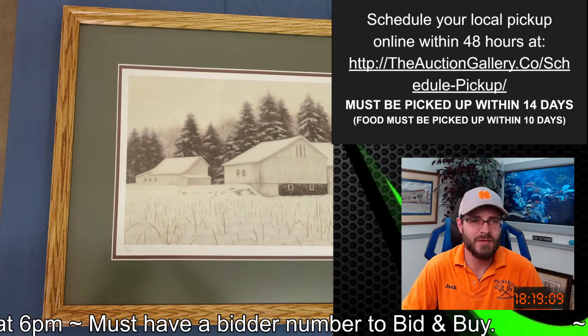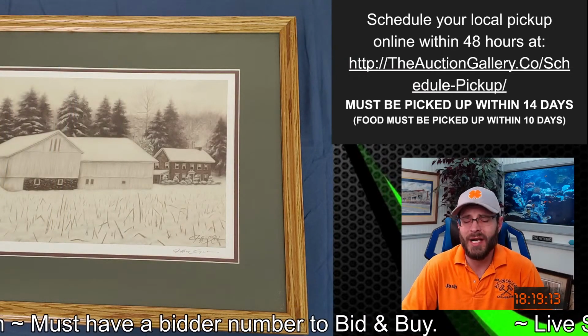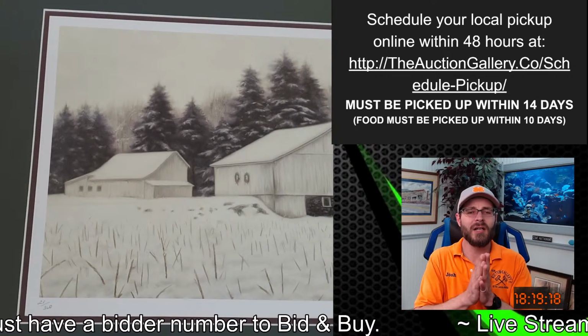Very good colors, guys. Go great in a study, great in your kitchen, great in your dining room, even in your living room, guys. It'll go anywhere. It's got one of those universal colors that just matches everything. Just blends right in. All right, guys, let's get going to the bidding here.